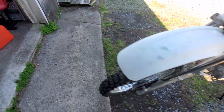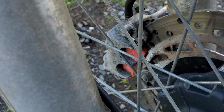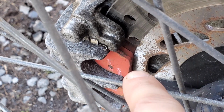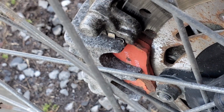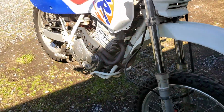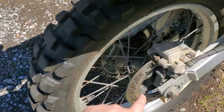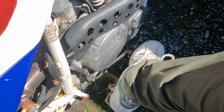But you always want to check your brakes, check your pads. See your pads down there? Got brake pads in there. You got the pad, see the pad in there on the inside? Make sure you have at least 50% pad left. Some people sell you bikes and they'll be grinding into the rotors. So it means they haven't been taking care of the bike. So always check your brake pads. And then when you hit the back brake, make sure it doesn't go all the way down to the floor.